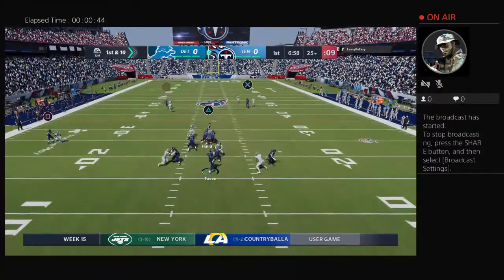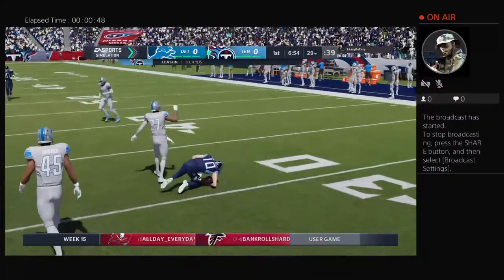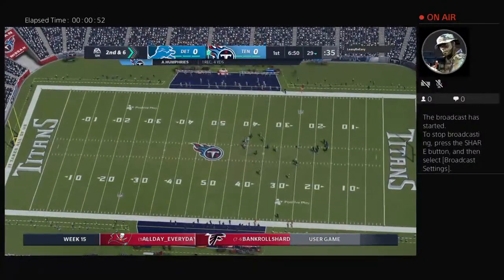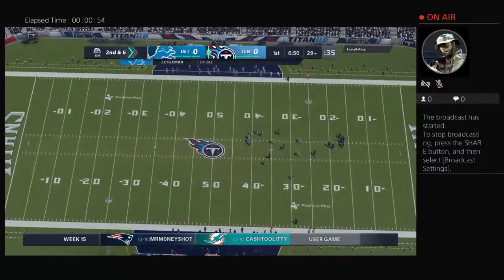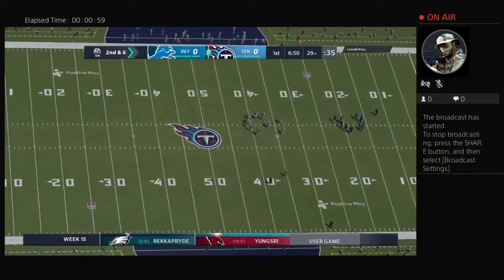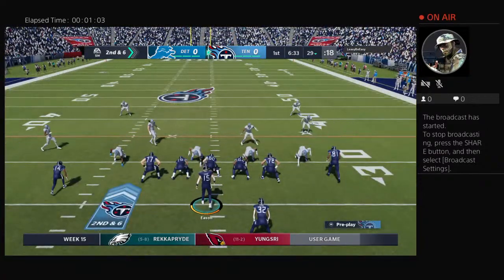First and 10, Eason. It's complete, middle of the field to Humphreys. And from the 25, they work this to the 29, a gain of 4. They'll contain him to just 4, second down, at the 29-yard line. And they'll work from the 29 on second and 6.